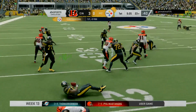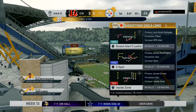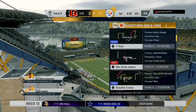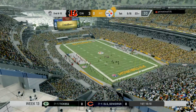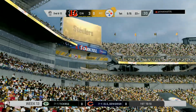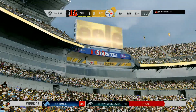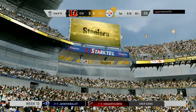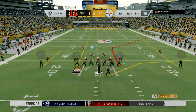That one covered beautifully. Their defenders stayed home, and they'll stop him behind the line. That's going to go as a loss of 2, and it'll be second down. Brings up second and 12 at the 23-yard line. First play of the drive goes the wrong way. Here's second and 12.